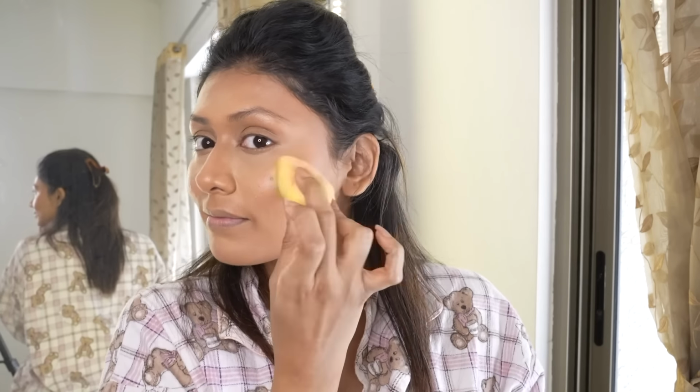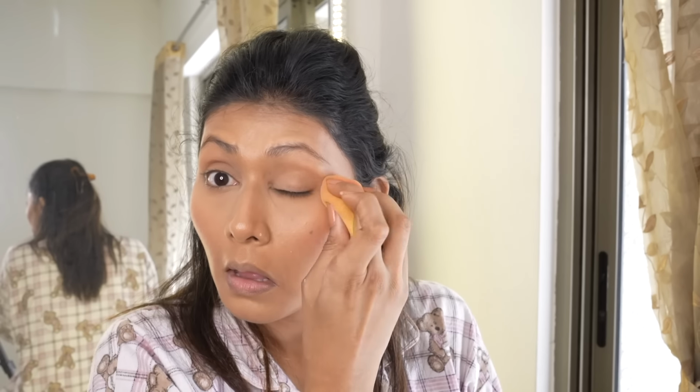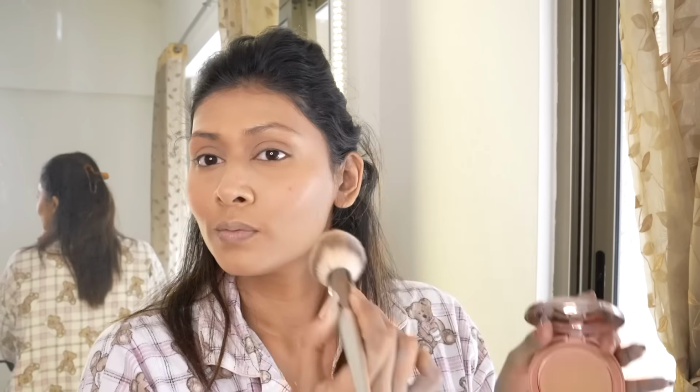This is what we are going in for today, and the color is also absolutely stunning. Then I'm taking this K-Beauty loose translucent powder and setting my under eyes with this. This has been my absolute favorite because it really makes my under eyes blurred. Then setting my whole face with the Lakme 925 compact just to give my whole face an even look.